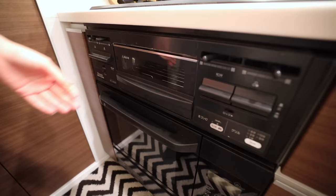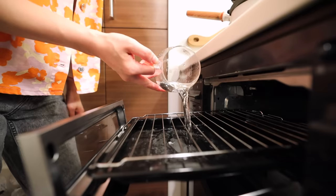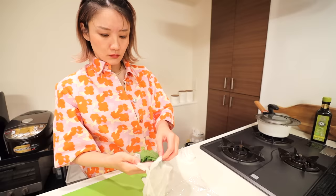Many Japanese kitchens come equipped with a small fish grill since grilled fish is a very popular home dish. But nowadays, the way it's used has evolved a bit and can be used to grill different things like spare ribs and vegetables.